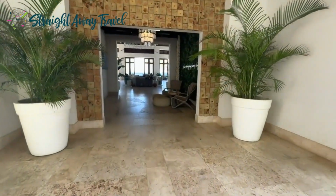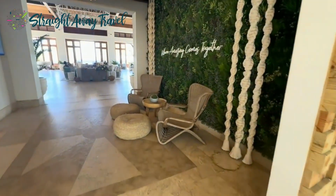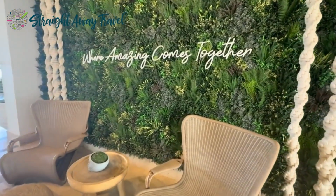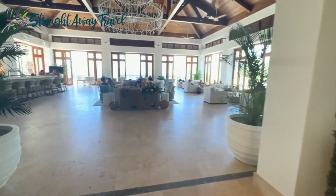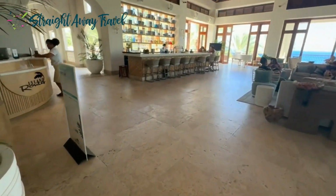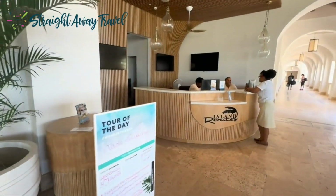Here we are walking through the main lobby. Here's just one of the many amazing places to take a photo. And as we come in, here is the main lobby with an awesome bar. They had it open all during the day with cocktails and fresh water.